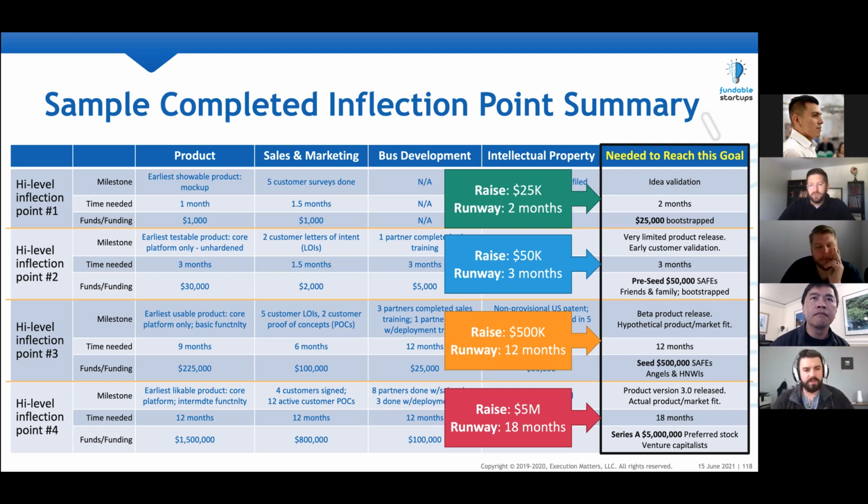Yeah, definitely. I'm very interested in the example, and I know that it's just an example and we can't apply it to our individual situation. One question I wanted to add on to that though is, if you're a bootstrap company in this example, why are you raising 25,000 when your cost for that runway is less? And then similarly going into the high level inflection point 2, is that just to have buffer, or are there other costs that aren't associated with getting to those inflection points?